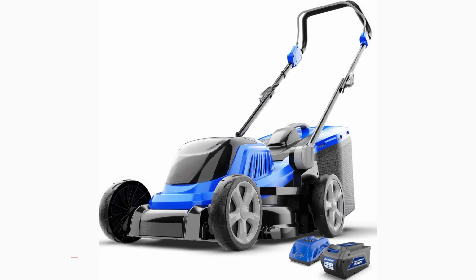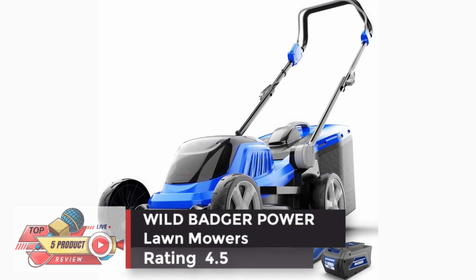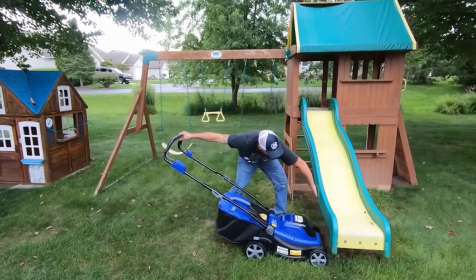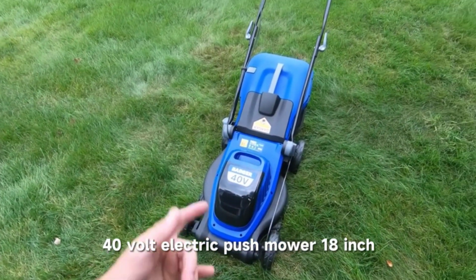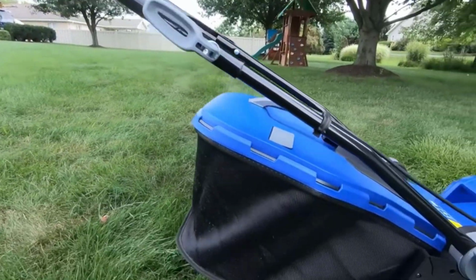Number 3. Wild Badger Power Lawnmower. Rating 4.5. The speed is up to 3,400 RPM. Providing premium cutting and improving working efficiency. 40V batteries provide up to 30 minutes runtime. Brushless motor offers 20% more power and extended engine life. 60 min to fully charge the battery once.